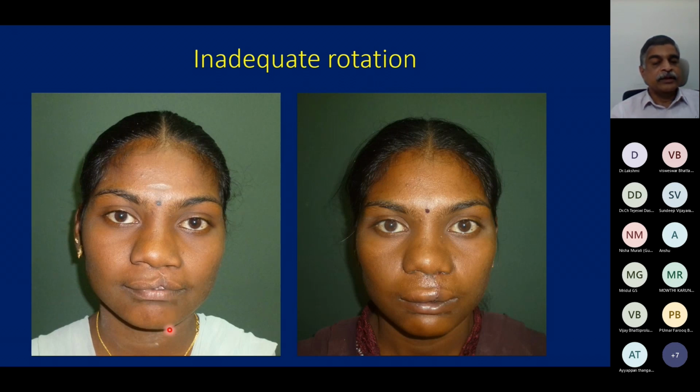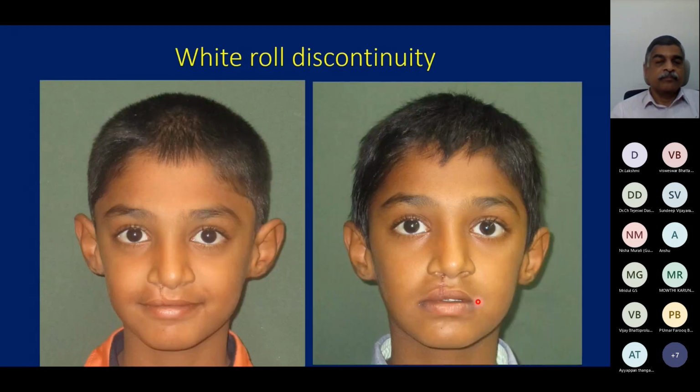That's due to the initial surgery where the rotation has not happened adequately. So we went on to pull it down and we brought the Cupid's peak to the normal side, and along with that we trimmed off the excess vermilion and did a muscle double breasting, bringing the bulk of the vermilion comparable to the other side.